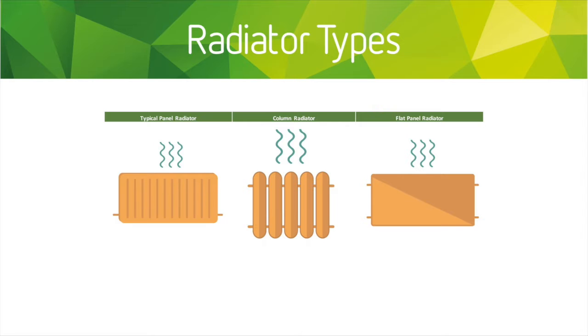So if you're doing a very high-end home, sometimes these type of radiators might be better, and you can actually get ones that have the pipes hidden behind the radiator itself. You just need to worry about how you control them.